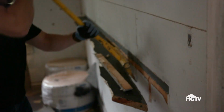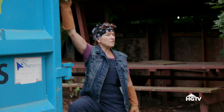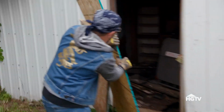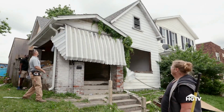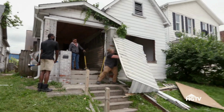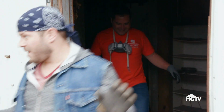Go, go, go, go, go. Pull this out. Now cut it and pull the other side down. You know what? There's stuff in there I want. Have we got the opener tool, Corey? Oh, we have you. Oh, God. Put these on. There she goes.